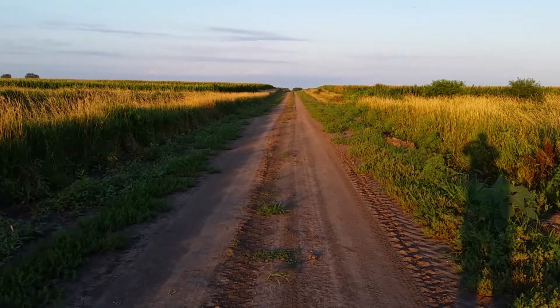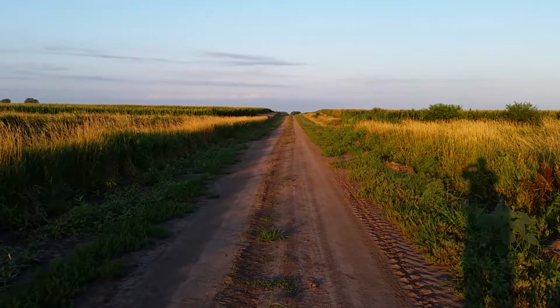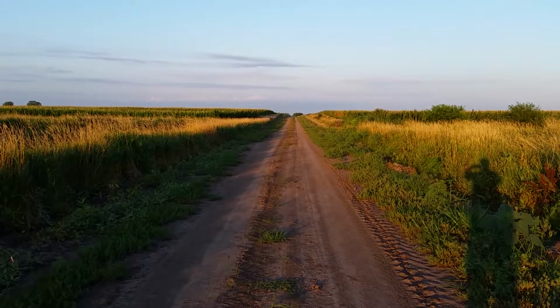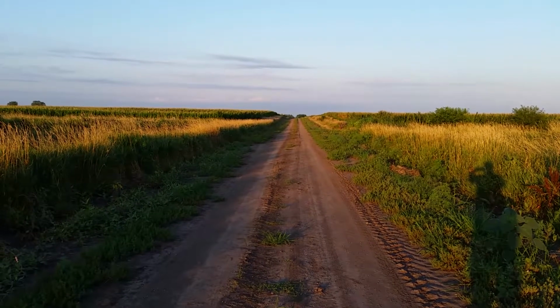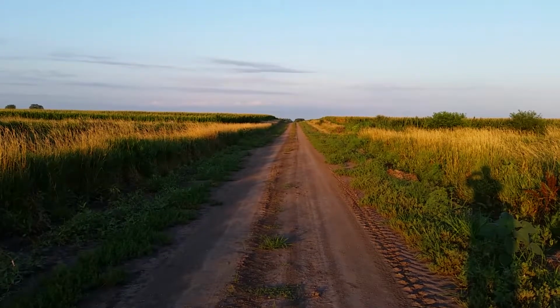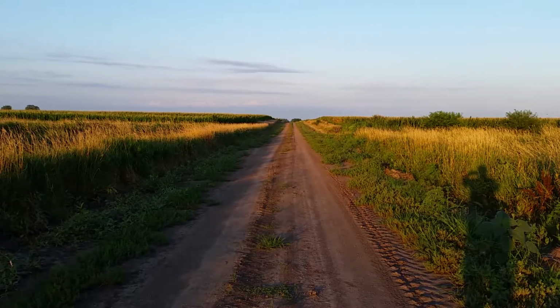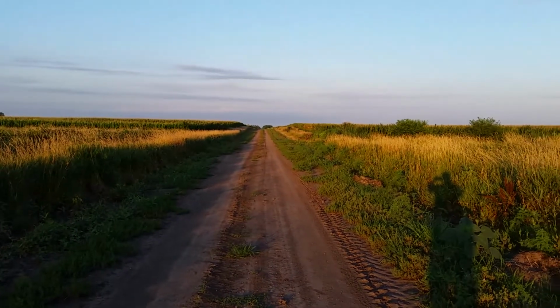Okay, the first thing we have here is a dirt road. And one of the things that I've learned about coyotes is that they love to run along these dirt roads. They love to hunt these because you can see on the sides of the dirt roads how high the grass gets. People don't mow these, and they're not very well traveled. So they love to hunt along these dirt roads.